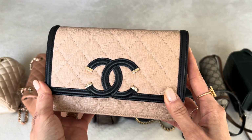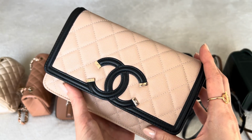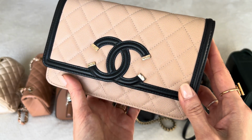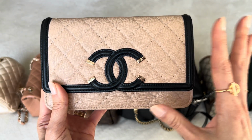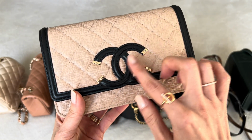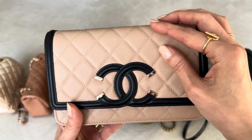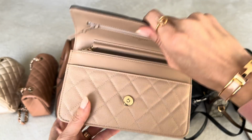This one here, definitely love at first sight because I walked into Chanel. I think I was with a friend. I wasn't really planning anything. I was just perusing and I saw this and I thought, what is this? What is this even called? I didn't even know there was anything called filigree. And I love the contrast. I love that they're both neutrals, beautiful pinky beige, and then the black with the champagne gold hardware.